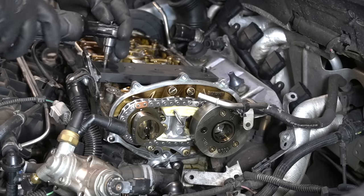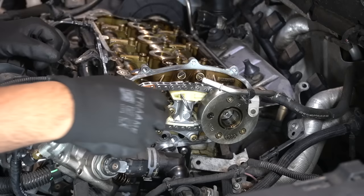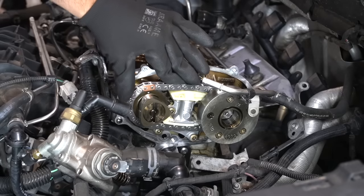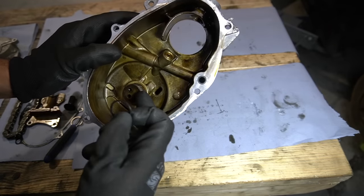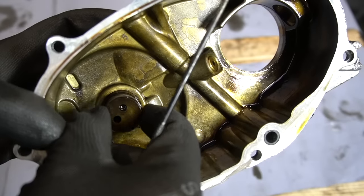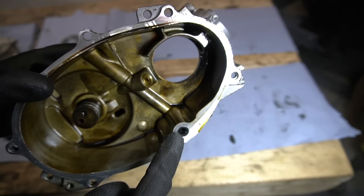This cam locking tool off. Okay, I think this time we pull this pin out. That seems under tension. Before putting the case back on, replace the three oil control rings, especially if they're damaged, and also check these lower ports for any blockage.